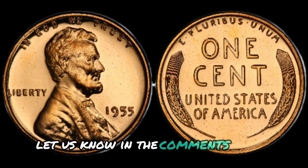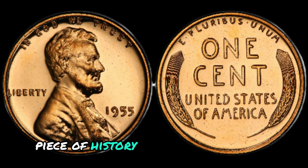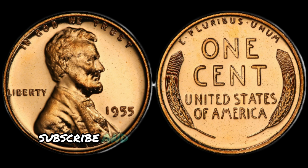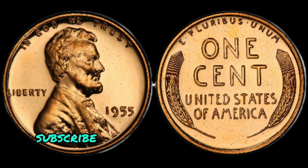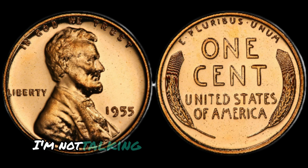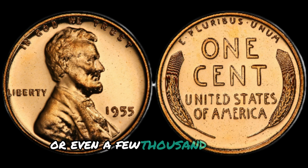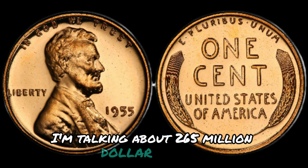So where do you find or sell one of these incredible coins? Top auction houses like Heritage Auctions or Stack's Bowers regularly feature rare coins, including the 1955 double-die penny. These are great places to sell or buy rare specimens. Attend coin shows and collectors' conventions. These are excellent places to network with other collectors and dealers. Platforms like eBay or specialized numismatic websites can also be a good place to search, but be careful of fakes.